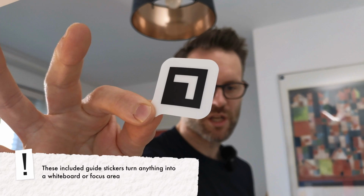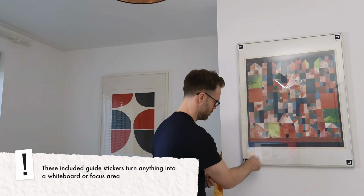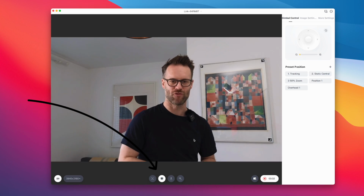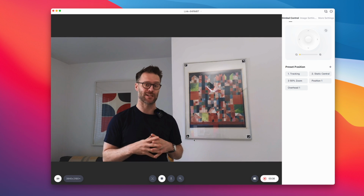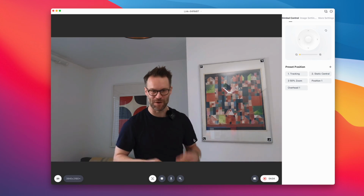But there is also this. So if I take this and pop it onto a picture, and I do this sign, it registers that, adjusts, and you can use this as a whiteboard. It jumps in and I can make presentations. I really like how I can move away from the desk. I do it again, and it will jump back again. Look at that. I wish I had this system when I was in lockdown and running workshops and things online.